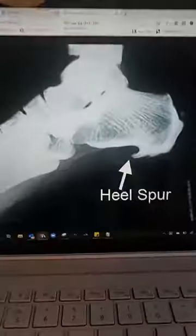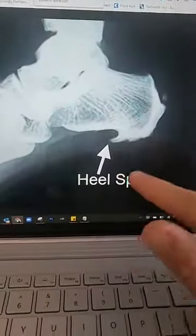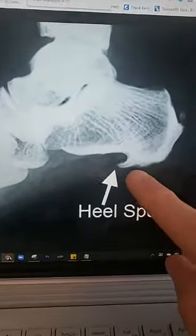Now, this is not to say that you never need an MRI. There are instances to get one, but I want to show you a couple things here. So a heel spur, this is the first thing I want to show you. I don't even think this needs to be labeled because that's pretty evident on the back of the heel there. A lot of people are diagnosed with these heel spurs, and they're thought to be, oh, you get plantar fasciitis, so you have that heel spur, and it looks pretty gruesome.